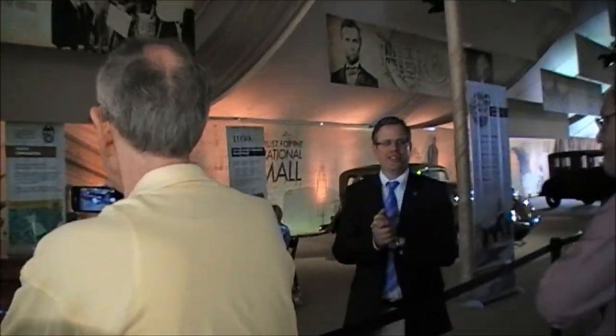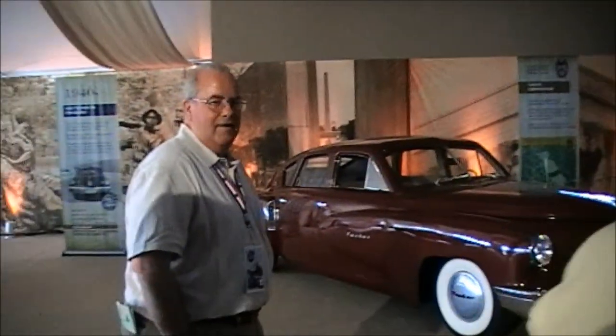Tucker Tin Goose, the prototype, built in 1947. We're very pleased to have with us Preston T. Tucker's grandson, John Tucker, here with us today. Hello, everybody. Thank you, Mark.